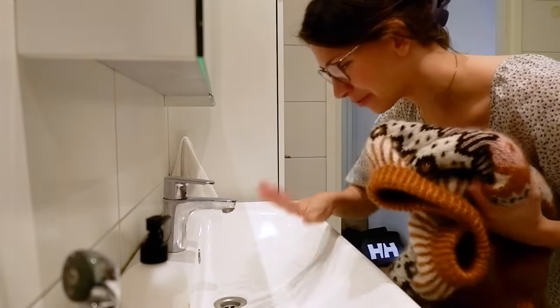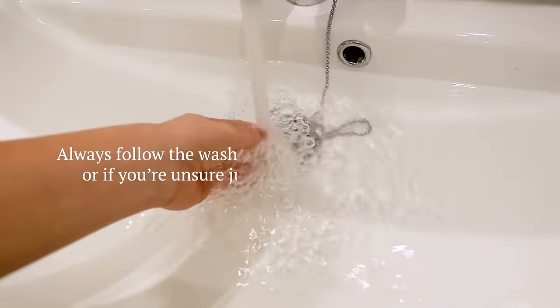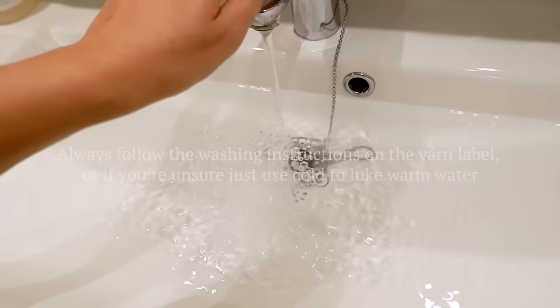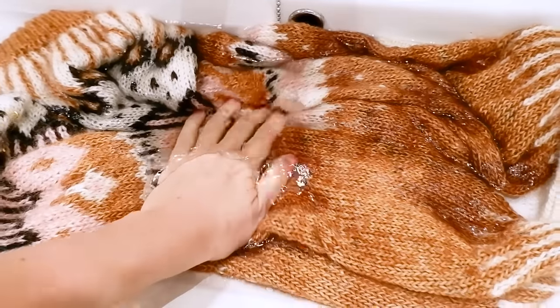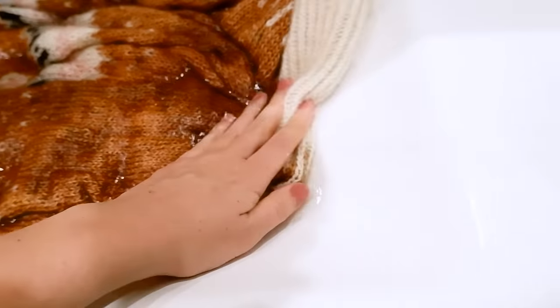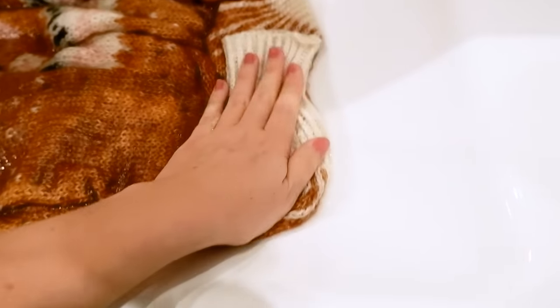Step number one is to fill up the sink with some water. Step number two, soak your sweater in. What I like to do is just gently push it, and you can see how it's soaking up that water. So you really want to make sure that every bit of it is completely soaked in the water.